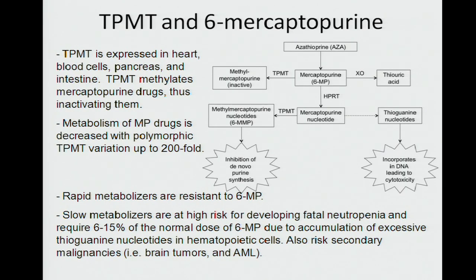So the TPMT basically functions to take azathioprine, which is converted into 6-MP, right, and then it goes to either one of two fates, inhibiting de novo purine synthesis or incorporating into DNA and leading to cytotoxicity. But before it can do that, it will see a lot of TPMT in the blood and other tissues, where it just gets methylated and inactivated. So when the drug was developed, the dosing was based off of people who were very able to metabolize mercaptopurine through TPMT and inactivate it.